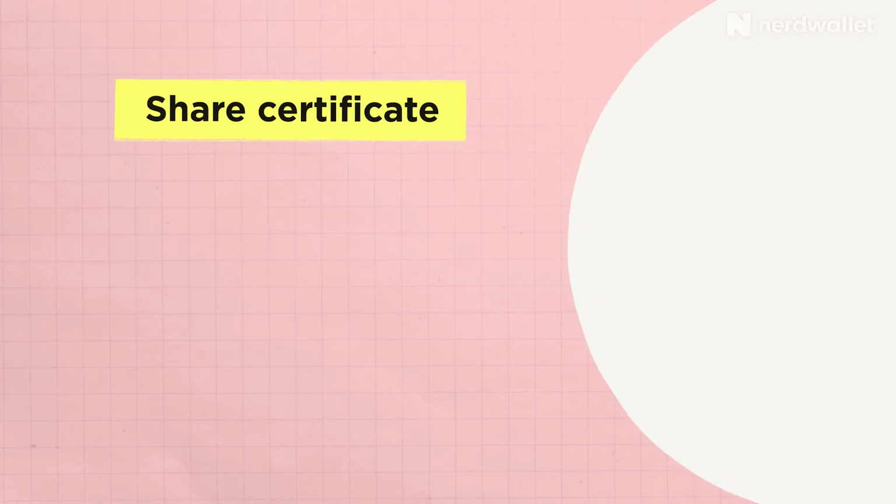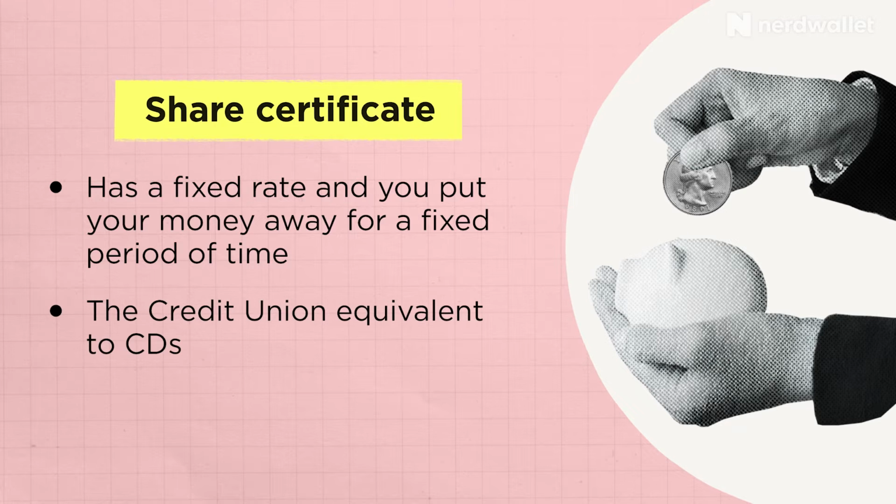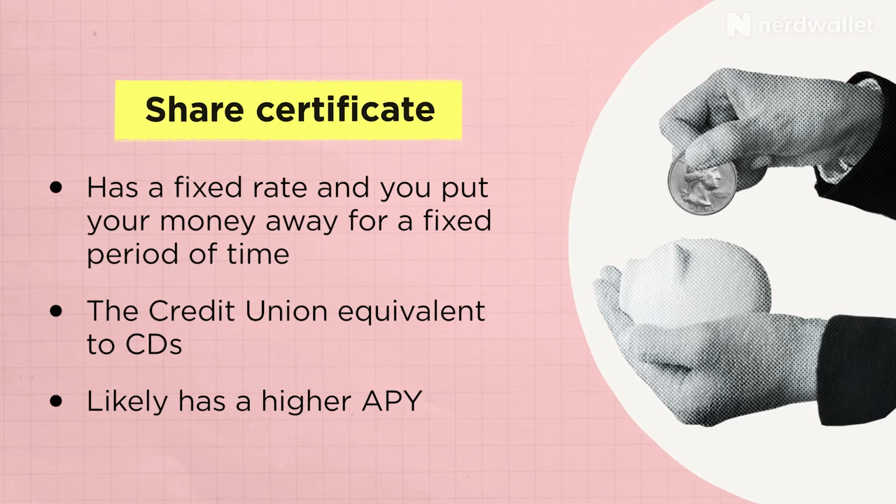So let's segue into how share certificates differ from share accounts. A share certificate is a type of savings account with a fixed rate where you put your money away for a fixed period of time. Share certificates are the credit union equivalent to certificates of deposit, CDs, which you can get at banks. A share certificate will likely have a higher APY than a share account, which can make them a great place to stash money you want to use for a big purchase down the road.